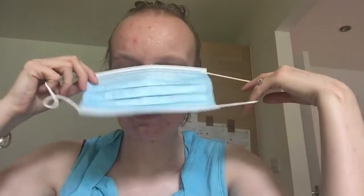So if it rains on you, the water will go around it and it won't soak through and be a bit of a pain. So I'm going to put this on. When I put them on, in order to get a better seal around my face, I tend to twizzle the ear straps just to make it shorter and tighten it up against my face.